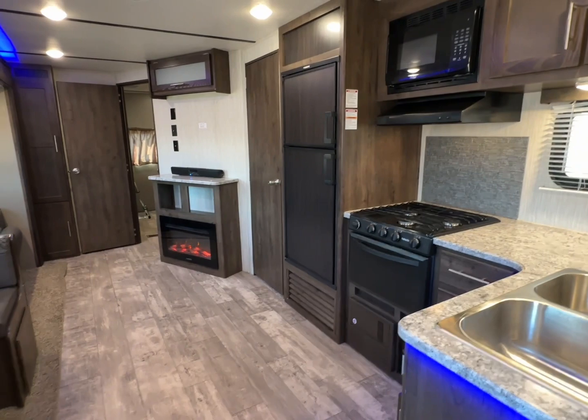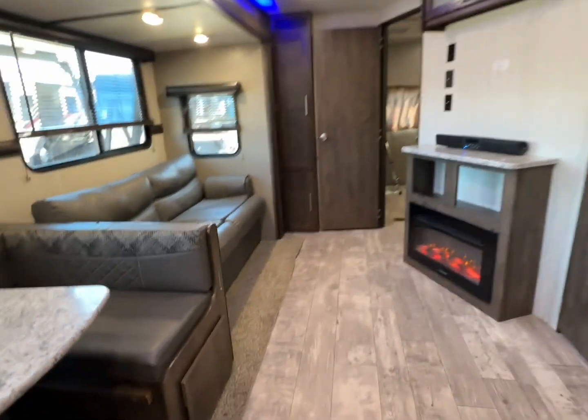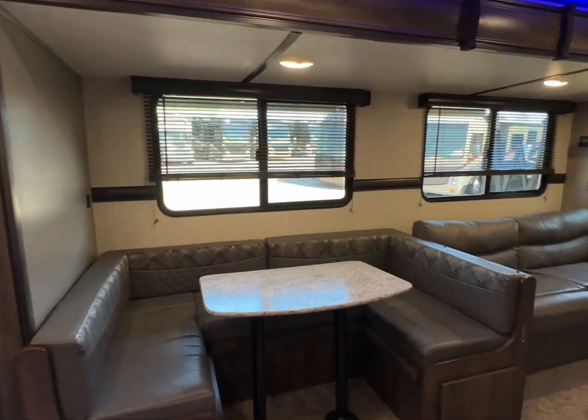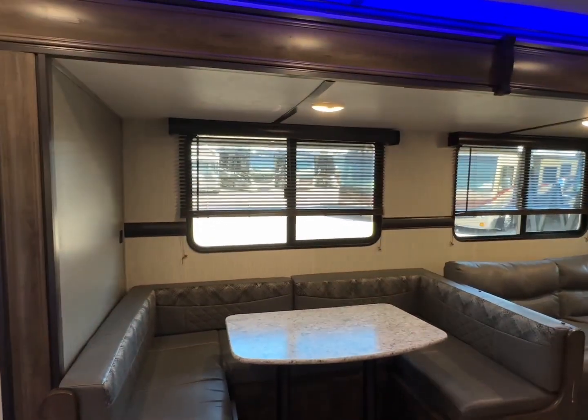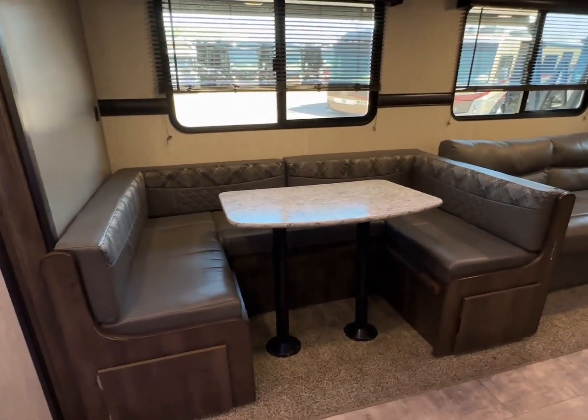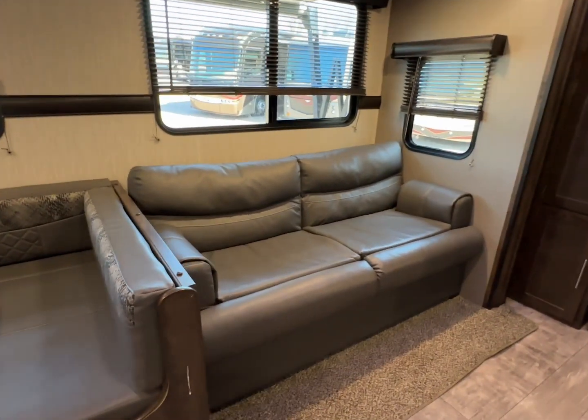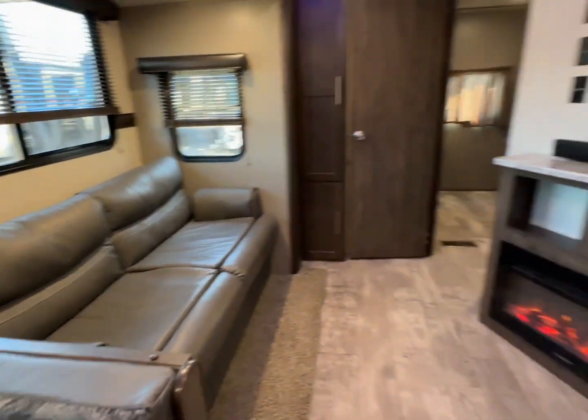Let's go in. Nice in here. All right, as I was mentioning, the slide out up on the fireside. Love it. Lots of windows. You can see what's going on. U-shaped dinette that converts into a bed. This sofa converts into a bed.